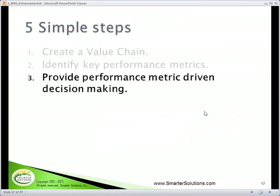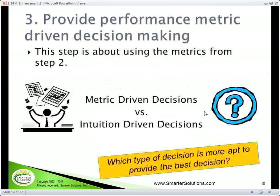Now we're going to move on to the third one, providing performance metric-driven decision-making. You've spent all this effort to automate, so you should also put in a system to use the information that comes out of BPM. There are really two ways decisions can be made in an organization: metric-driven or intuition-driven. In other words, the leadership just has a feeling for what's right. Every decision should be a mix of both. The adoption of BPM, if done well, drives you to more metric-driven decisions in your business processes.